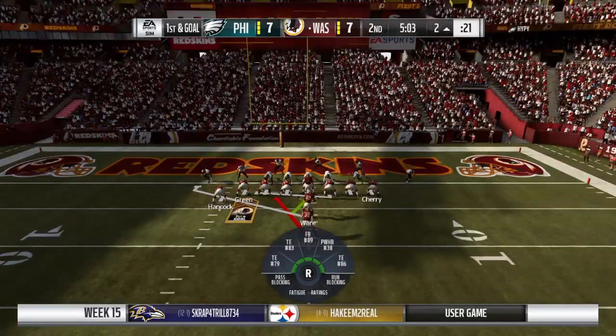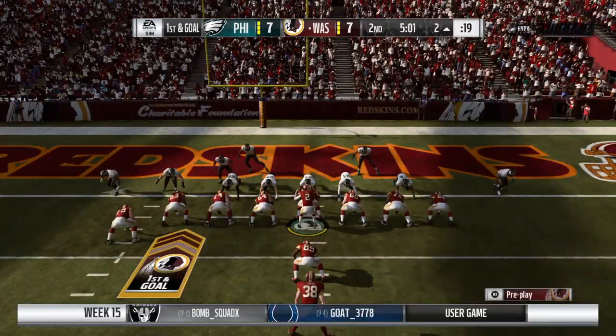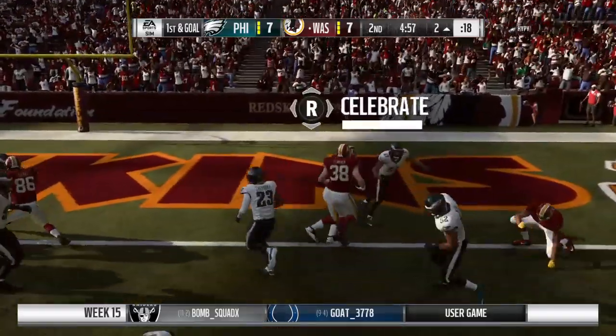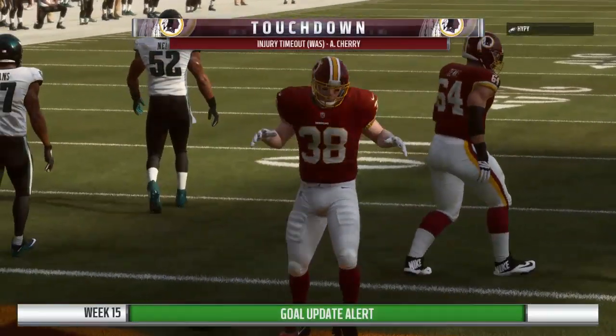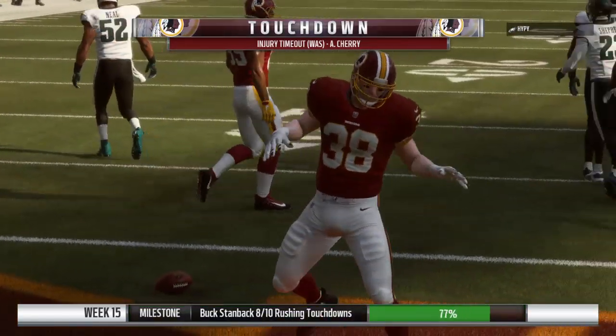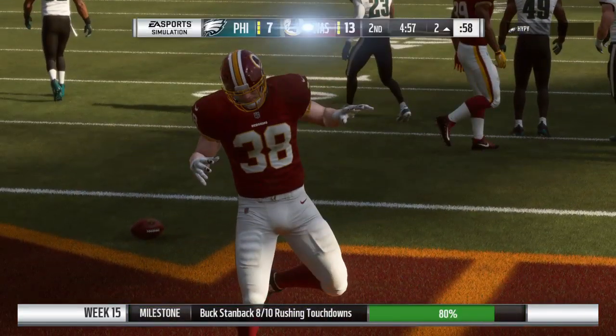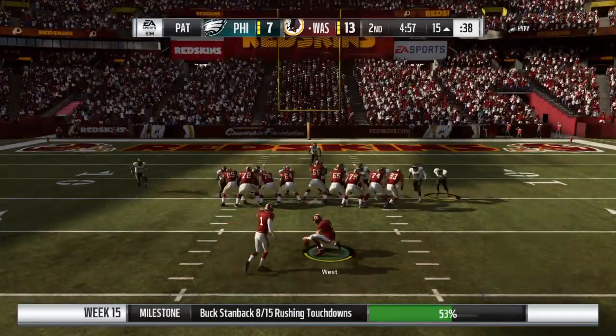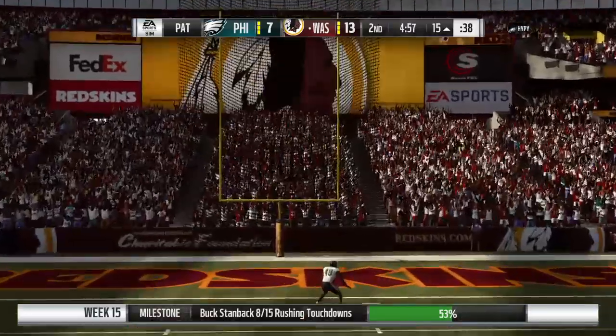It's 1st and goal. They'll give it to him right up the gut. And he'll take this into the end zone. Touchdown, Washington. A great play there with touchdown number 8 on the year. And the Redskins are able to strike for 6.